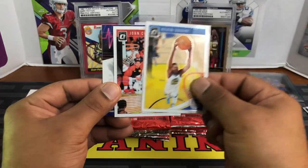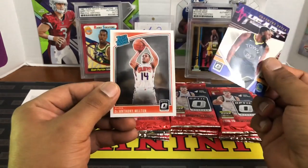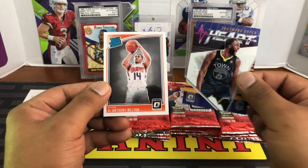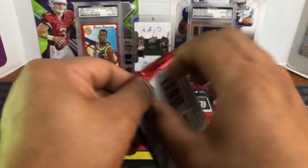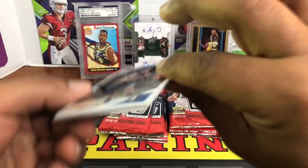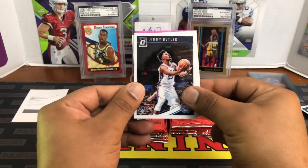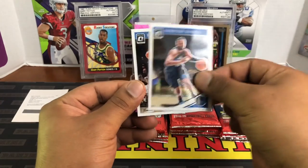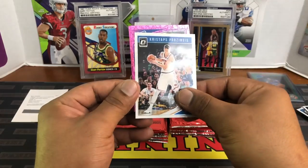Kevin Durant. John Collins playing excellent. All heart, Draymond Green. And a rated rookie, De'Anthony Melton. Come on, baby. Box is real good right now. We want to make it better. Harrison Barnes. Oh, we have a pink velocity coming up. Jimmy Butler. Harrison Barnes. Is it a rated rookie? It is a rated rookie. Damn, this box is good.